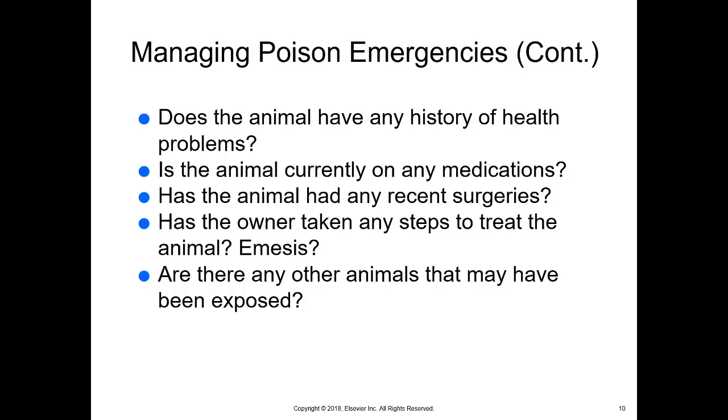And has the owner done anything to treat the animal? Did they try to make it vomit? Emesis is vomit. So did they try to bring it up, make it vomit, and have any other animals been exposed?